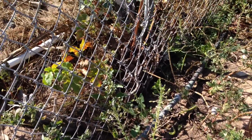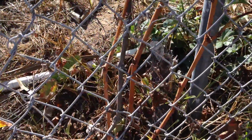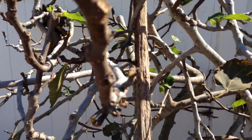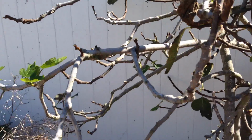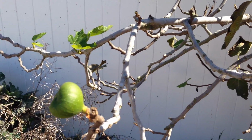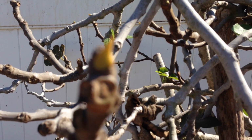Oh, I hear rustling in the grass. I must have a lizard over here. But I don't see him anywhere. This is the fig tree. We already had figs this year, but look, I've got new leaves coming. And for a little surprise, look at that. I don't know what's going on there. It's fall, and I've got a fig on my fig tree. And lots of new growth coming. Look at that. Lots of new growth.